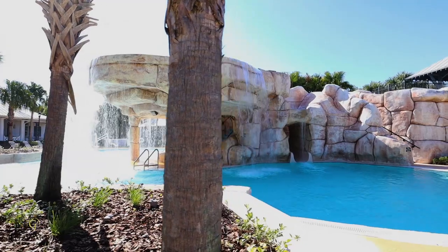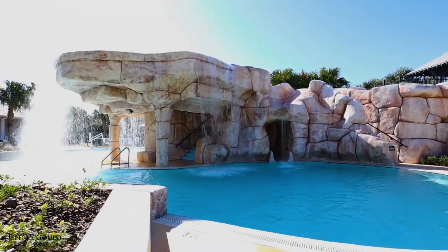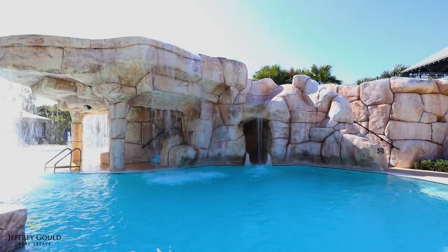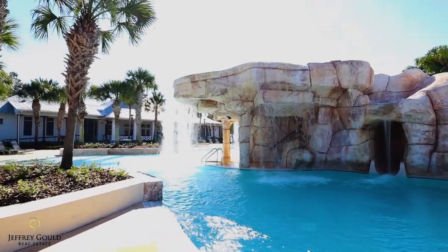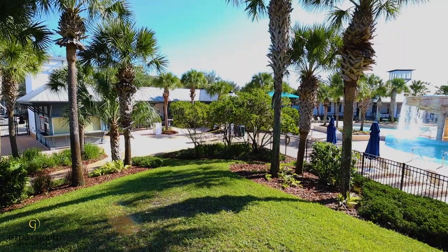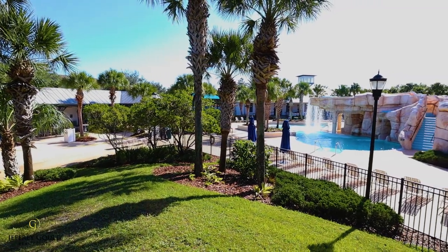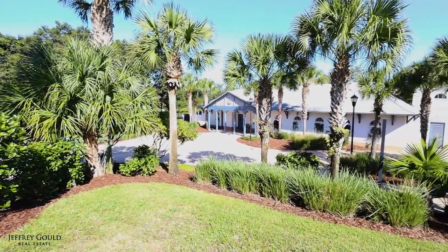FishHawk Ranch is loaded with awesome resort-style amenities. It has multiple clubhouses located throughout the community and a variety of indoor and outdoor activities to keep you busy. The marquee attraction is the dramatic waterfall and lagoon-style pool at the Aquatic Club. In addition to the Aquatic Club, FishHawk Ranch features an impressive array of pools from Junior Olympic-style pools to kids' splash pools and everything in between.